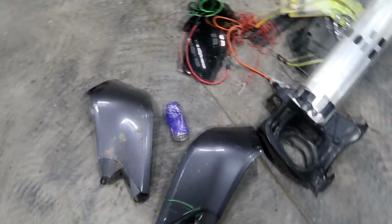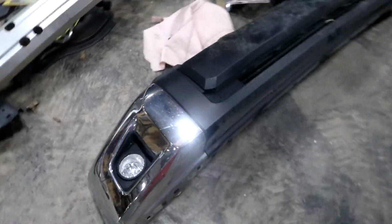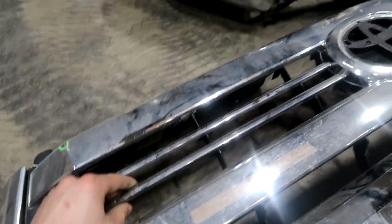Alright guys, this is what was in the bed. These are the side pieces. They're both good. That is very good. Not sure how much they are, but here's the front bumper. I will most likely have to replace just the center piece. I could be wrong once I take it apart. Yeah, the side pieces are good. Fog lights are good. This grill is a two-piece, and it looks like the chrome piece is good, so I will just need to order the center piece right here.